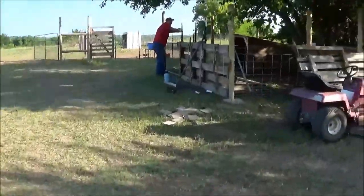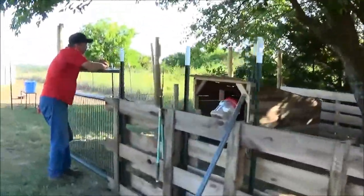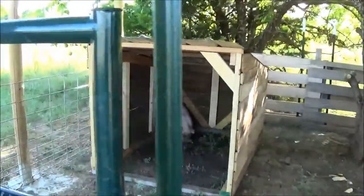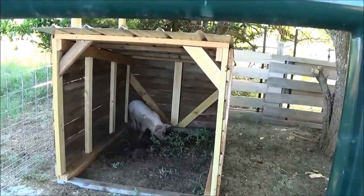But anyways, you guys, we're back in business. Went today and we picked up our piglet. We got one, and Brian and Teresa over at Twin Bridge Farms, they took two.